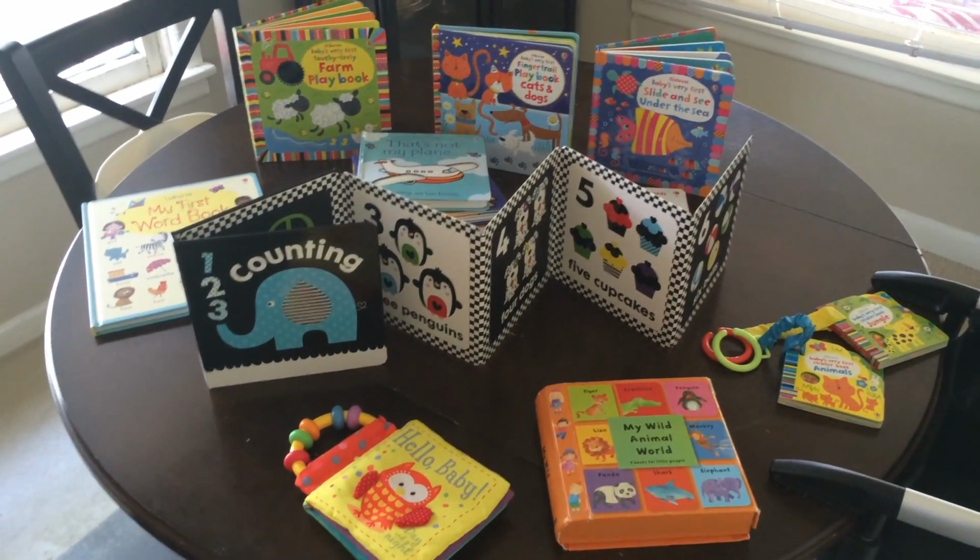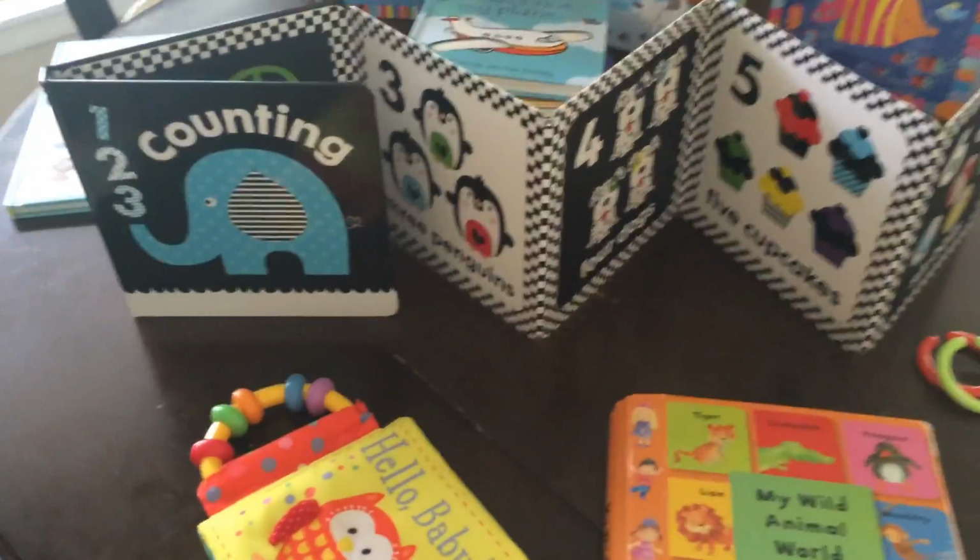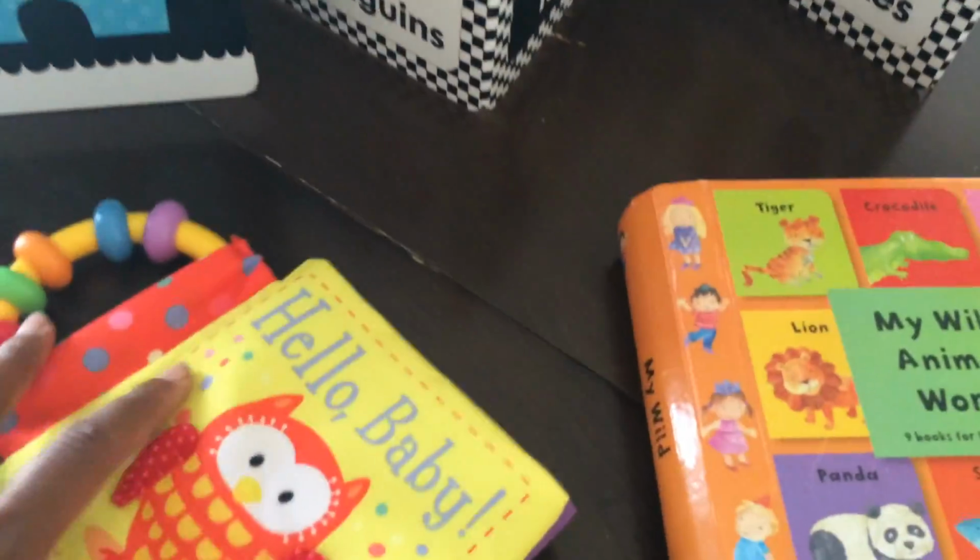Okay, let's talk about books for babies. Baby books are some of my favorite ones to start with because that's how I started with Usborne, is buying books for my own babies.